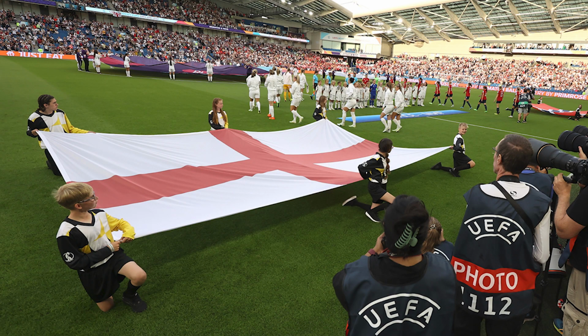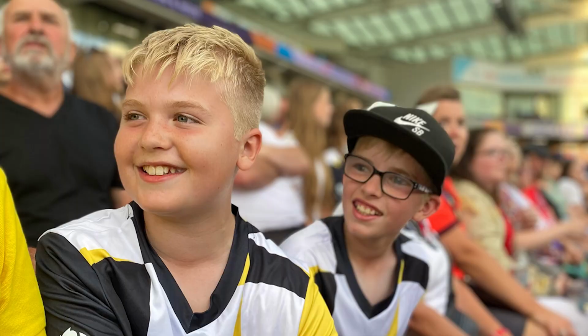It was brilliant because England won 8-0, and it was just fantastic. I've never seen so many goals at a football match in my life. We had a really good time, and I'm looking forward to going back for the quarter final. If I can find a photograph, I'll edit in a photograph of Rye and Rex at the match as well. England in the quarter final should be a good night. Fingers crossed they get through to the next round.